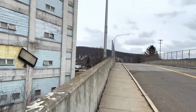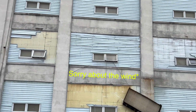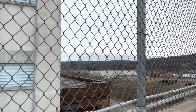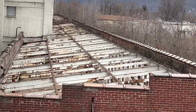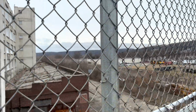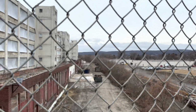So this is the Leicester Avenue Bridge, and over there is the Johnson City Walmart and Olam's in the distance. But yeah, wow, you can get fairly close to this place. And then I'll just take a look down the other side here. Oh, that's neat. You can look right down into part of the former plant there. I'd assume they're probably going to demolish that part. That part looks like it's in really terrible shape. Lots of dumpsters lined up there to remove scrap, I would assume.